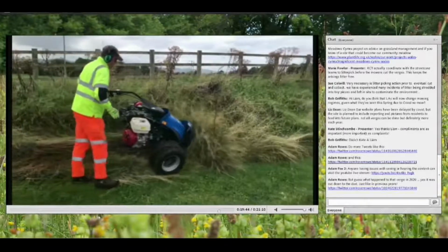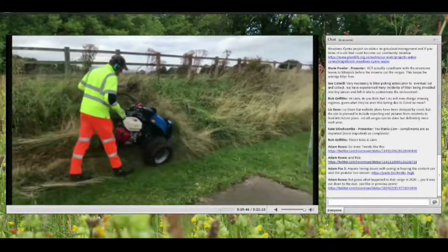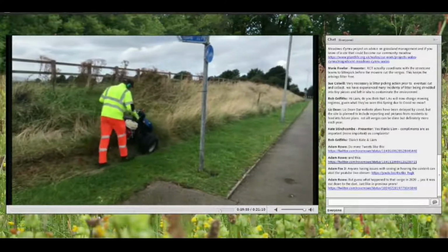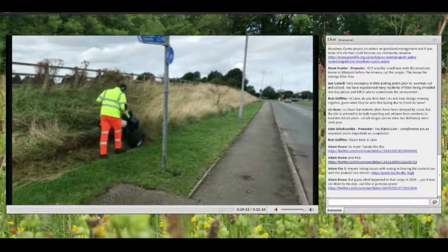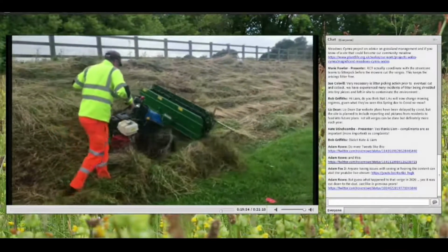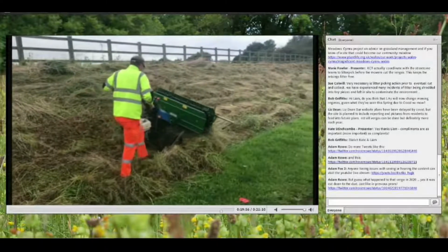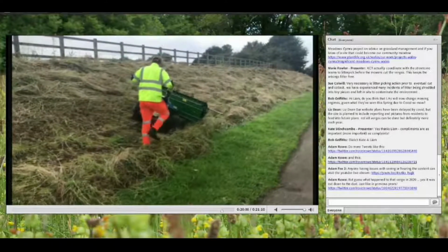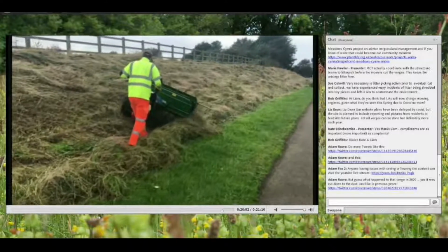In this clip you can see us using the 4-foot wide cutting bar to quickly and effectively cut a long strip through the grassland. This is quicker and more effective than using brush cutters or other alternative equipment on these steep slopes. With the twin wheel kit, this machine will work on slopes up to 40 degrees in incline. Using the quick coupling attachment, it's quick and easy to change between implements in the field.